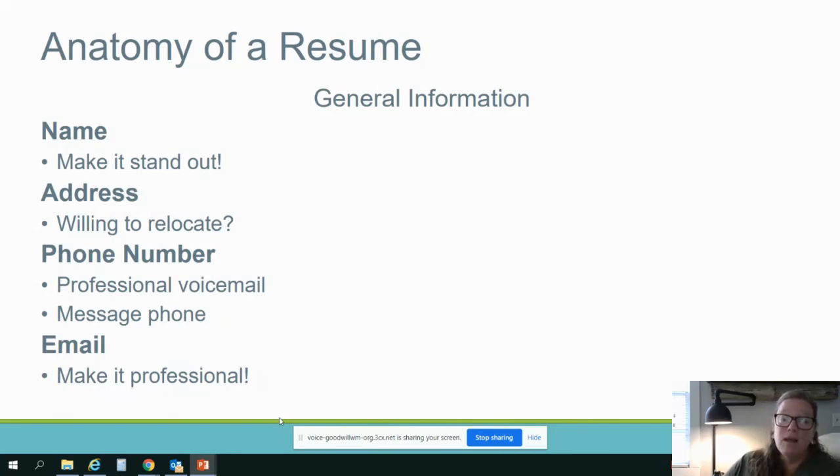Your phone number. Make sure that you are listing a phone number that works on a regular basis. This can be a challenge sometimes, especially if you're looking for a job. It can be difficult to make sure that your phone is always working. It gets expensive. So list your phone number. Make sure that you have a professional voicemail that just simply states your name and the fact that you will get back to the individual as soon as possible.